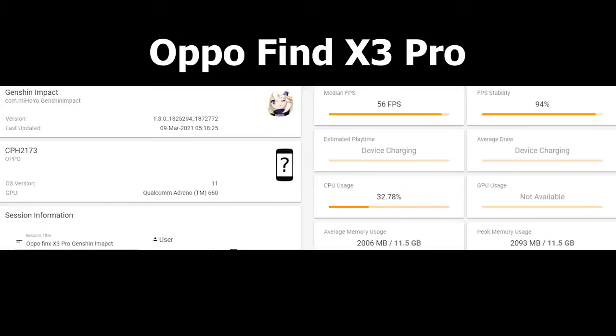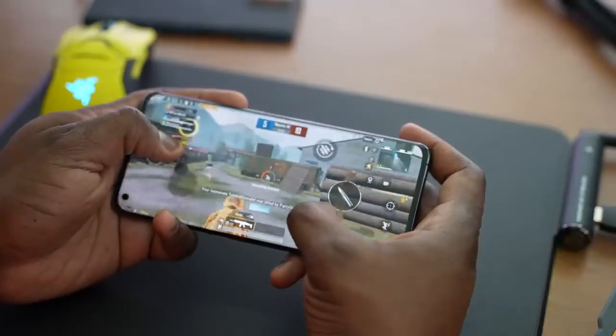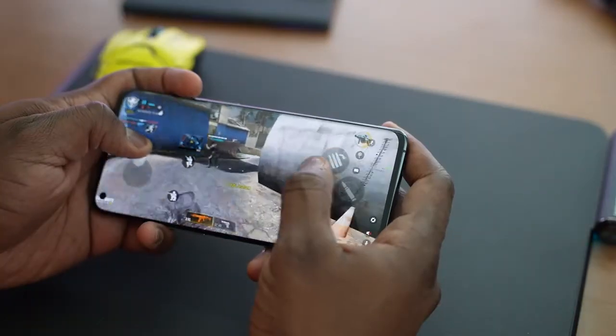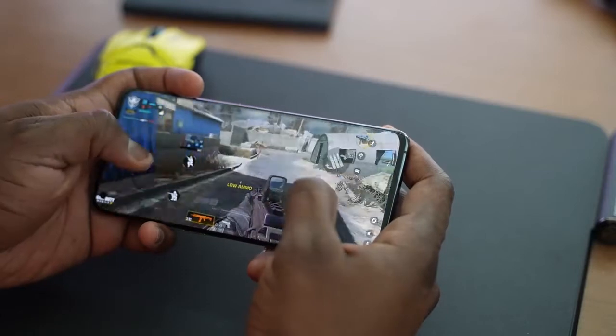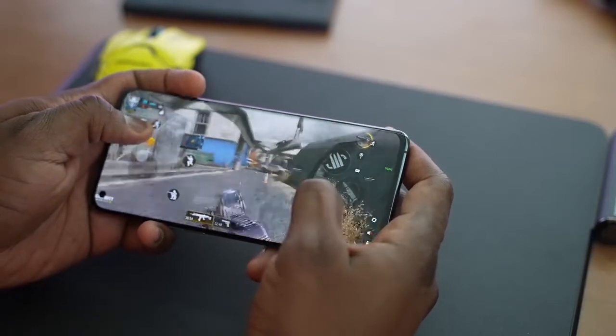So you've got a 4 FPS improvement here. The one thing I'll notice is if you're watching the gameplay clips that I showed earlier of the Oppo Find X3 Pro, I noticed I was getting some jump arounds while playing Call of Duty Mobile and PUBG Mobile. It wasn't frame rate drops, it looks like there was just connectivity issues constantly. So that is something to bear in mind. But again, this device has not been officially released, so I'm sure it will get fixed. But in terms of gaming performance, we're seeing a slight edge.